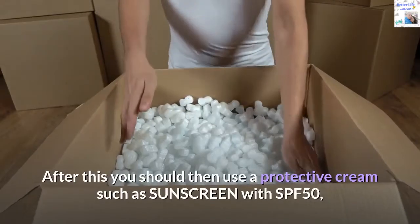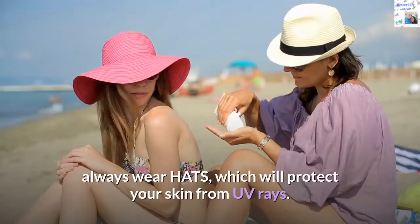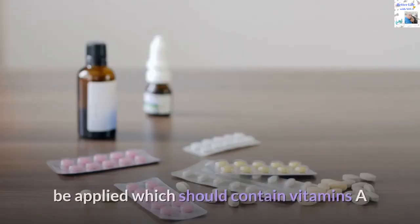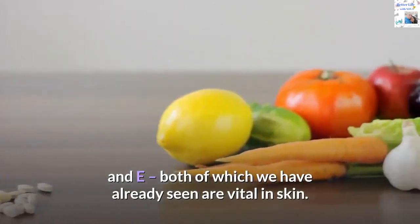After this, you should then use a protective cream such as sunscreen with SPF 50, and always wear hats, which will protect your skin from UV rays. Finally, a rejuvenating moisturizer should be applied, which should contain vitamins A and E, both of which we have already seen are vital in skin.